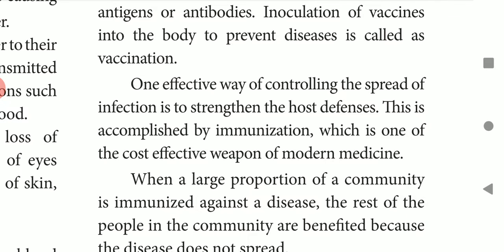One effective way of controlling the spread of infection is to strengthen the host defense.